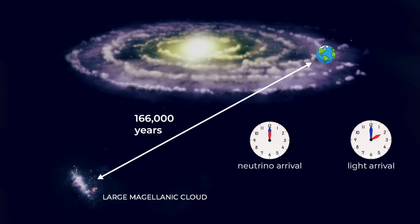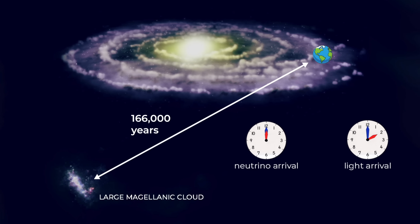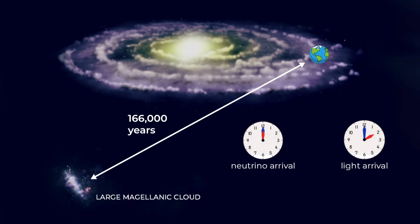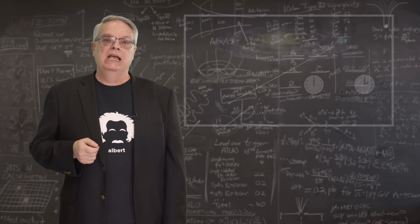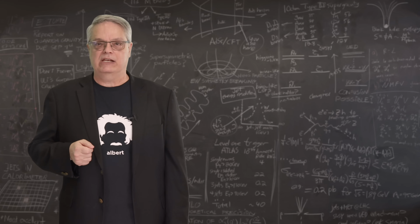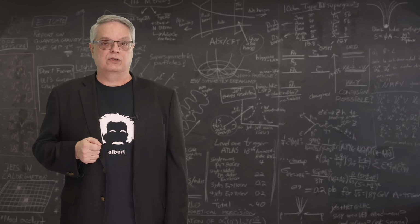The neutrino release and light flash occurred within a couple of hours of one another, and the neutrinos and light arrived at about the same time, at least compared to the 166,000 years. Thus, neutrinos can't be very heavy, or the light flash would have outrun them. And remember, the fact that the neutrinos got here first doesn't mean that they travel faster than light. It just means that the neutrinos escaped the explosion first.